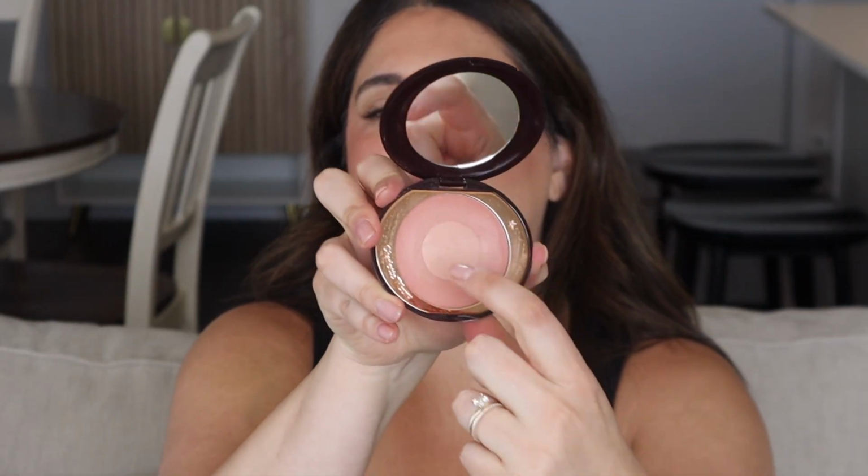That's because this little thing in the middle here, it's like an illuminator. It's not really a highlighter, but it does give a little bit of a sheen to the cheeks, which I love about the Charlotte Tilbury blushes. I think these are a beautiful formula, especially this shade. It's just classic. It goes with everything.